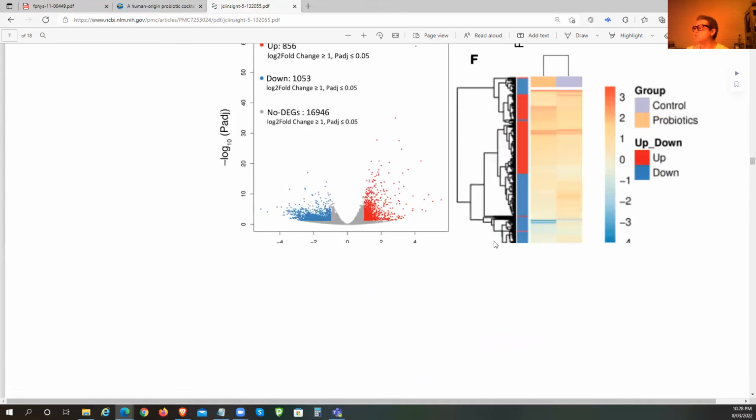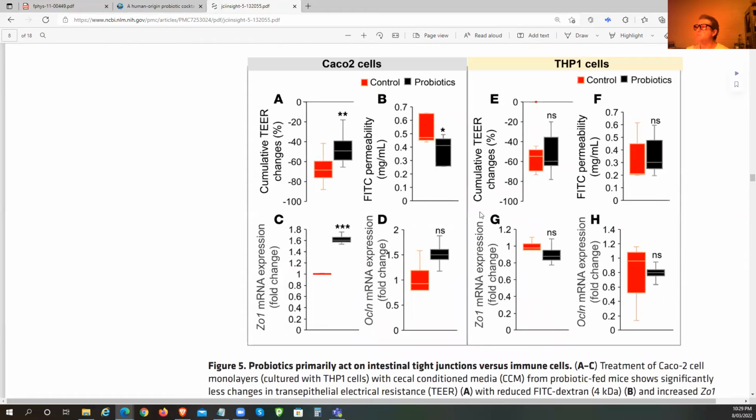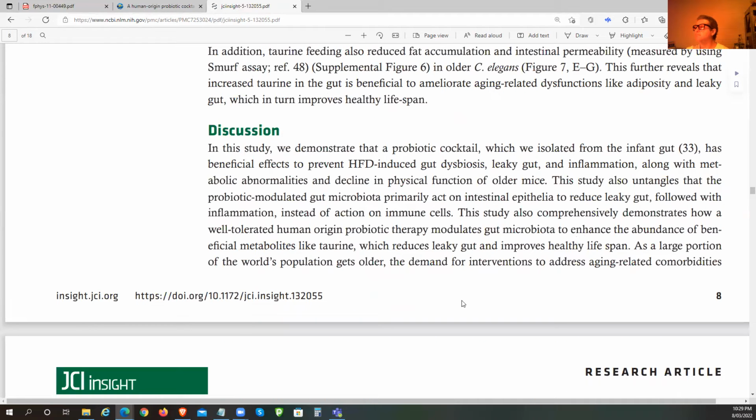I'm not going to go into all these genetic ones, so we'll give them a miss, and those ones as well. Otherwise, we'll be here for hours.